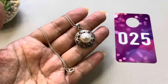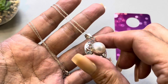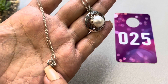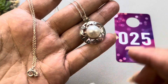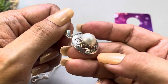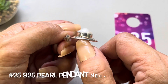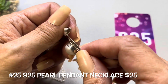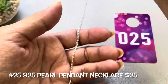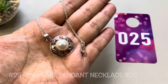Next up, we have number 25. This is a beautiful sterling silver pearl pendant necklace. The chain has a spring ring clasp. It is 18 inches long. This beautiful pendant has this pearl. It is real. It is bezeled. And there's the back. Really sweet. For you pearl lovers, we have this one, number 25.